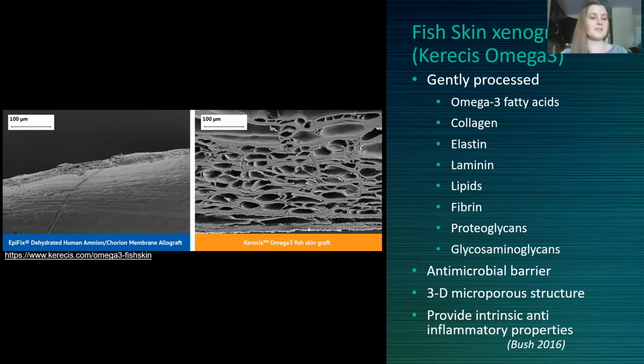The fish skin grafts are homologous to mammalian skin and have been shown to speed wound healing, serve as an effective antimicrobial barrier, and provide anti-inflammatory properties. While it has been extensively studied in human medicine, there are currently no formal studies evaluating its use in veterinary medicine.